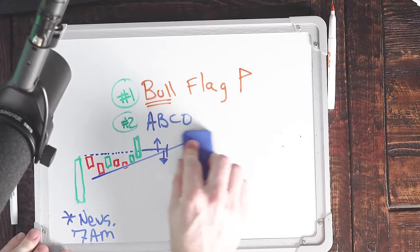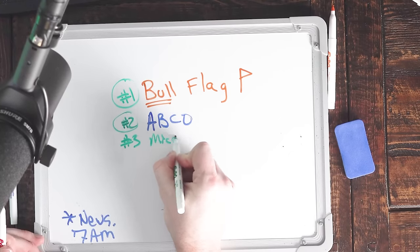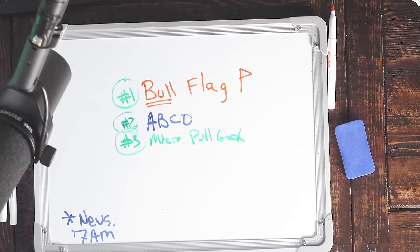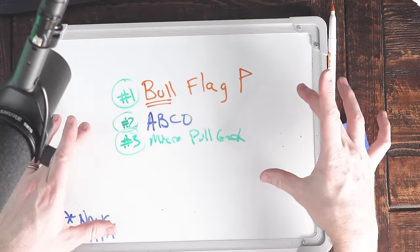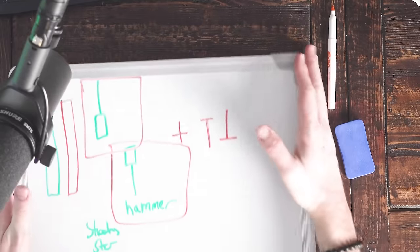And now the third pattern that I'm going to share with you is called the micro pullback. Number three, micro pullback. All right. So this is also a really interesting pattern. The ABCD pattern is a variation of the bull flag that takes more time to resolve. The micro pullback is a variation of the bull flag that's supercharged. It's even faster. All right, so let's go onto this side of the whiteboard and I'll erase this section.